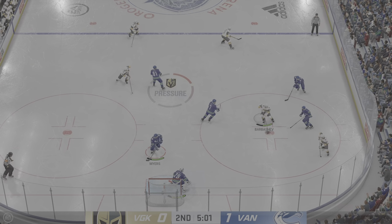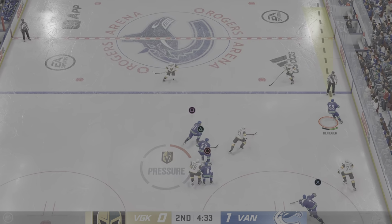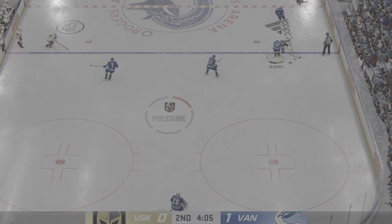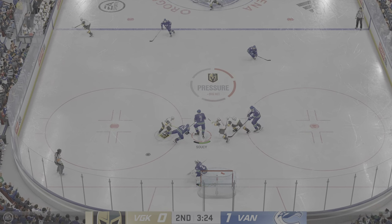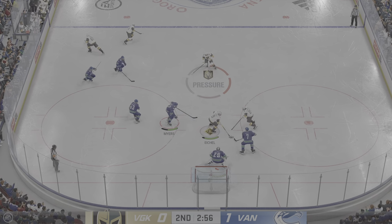See, this is why I don't like the Smith. Shooting it, just leave it there. Puck picked up by Bluger. No. Moves it quickly over to Stone. And we all know the Smith in real life fumbles a lot. Oh my! Oh whoa! The Golden Knights scoop it up along the boards.